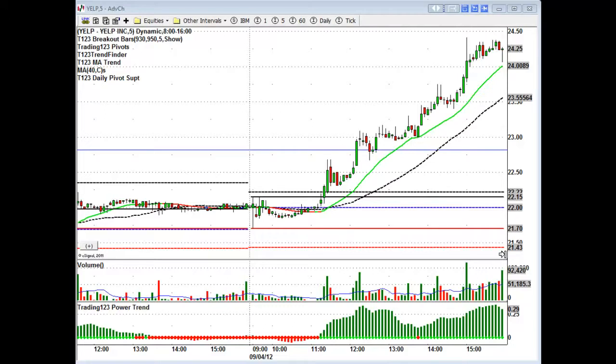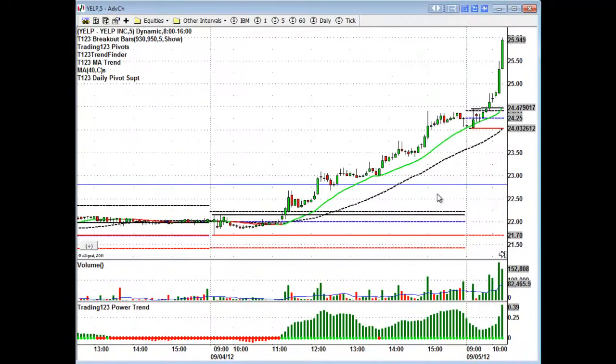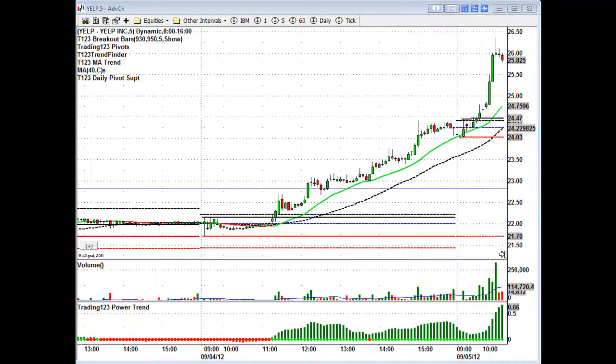So the next day, if it breaks this 24.50 area, the high of the day, you're immediately long and you're going to ride it up to the next resistance level. So Yelp opens up and boom, takes off just like that. So you have to have no hesitation in getting long. It's above the prior day's high. The volume is strong. Long above this 24.50. It hits 25 and all the way up to 26.